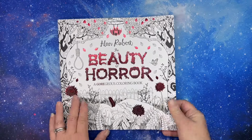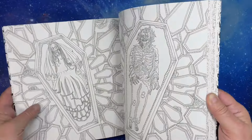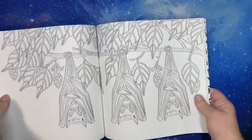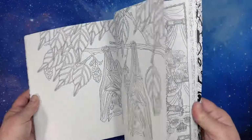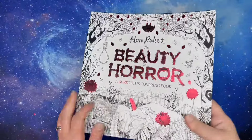Believe it or not, I didn't have Beauty of Horror, and I'm in a creepy coloring group, so I picked this up. Because there's a few pictures in here I want to do, specifically the bats. Really want to do the bats. But everybody's seen this book, I assume, in all of its creepy glory.